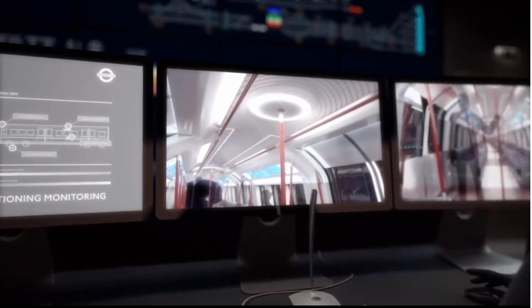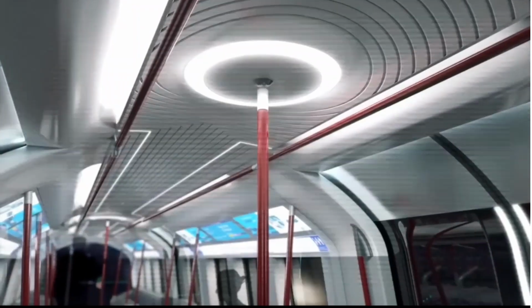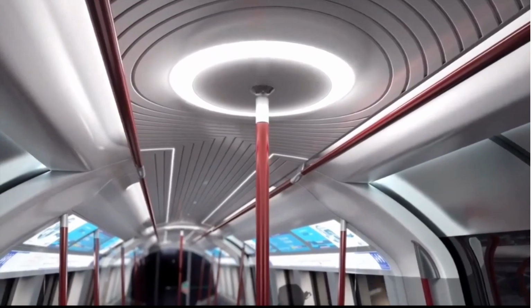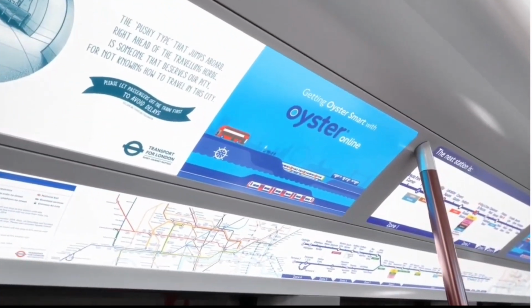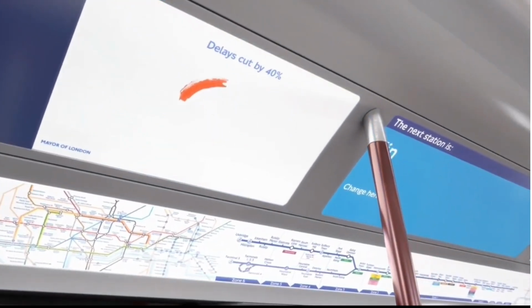Automatic trains are already in service on several lines, and many metros around the world are now introducing fully automatic trains with centralized monitoring and control to further improve customer service and efficiency.